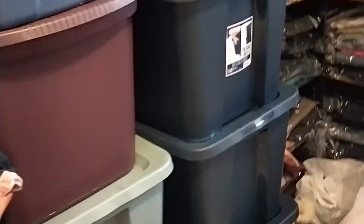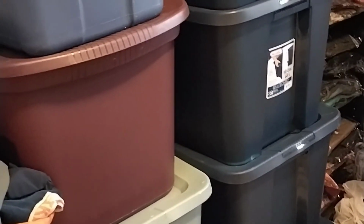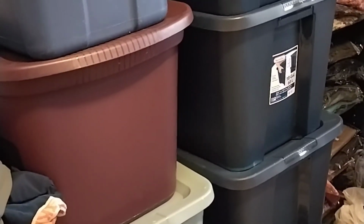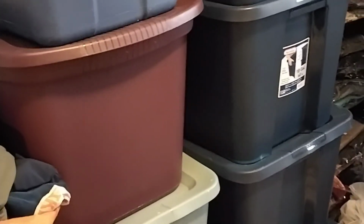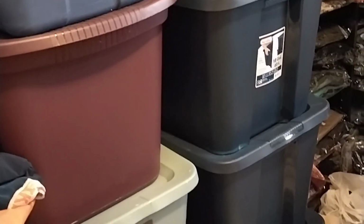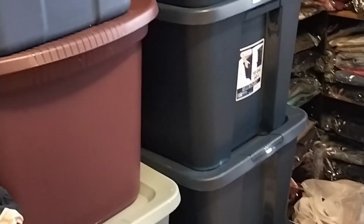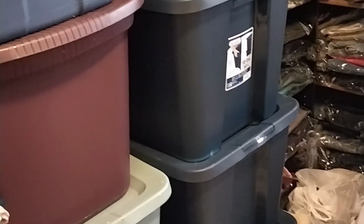Here are some older bins. These are not the best. They are the cheapest at Walmart. This is older. When I first started, they're just not the best because they're not stackable and they do tend to bend in, but they are bins and they do have stuff in them. But eventually I want to get everything into these. So yeah, there's some older inventory that's in there.